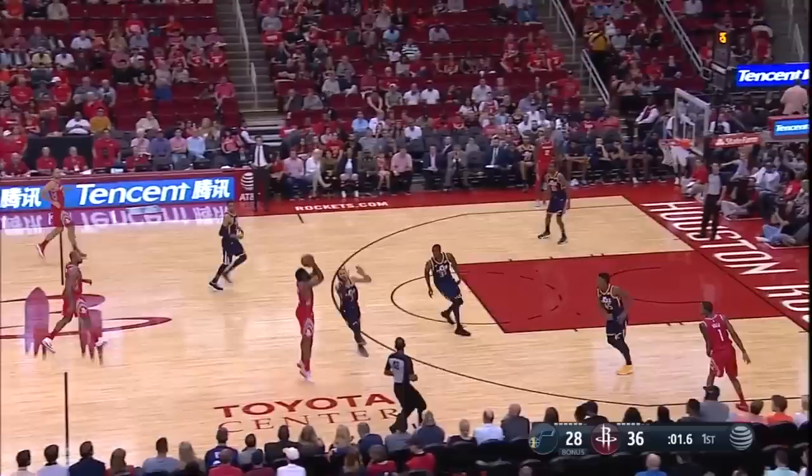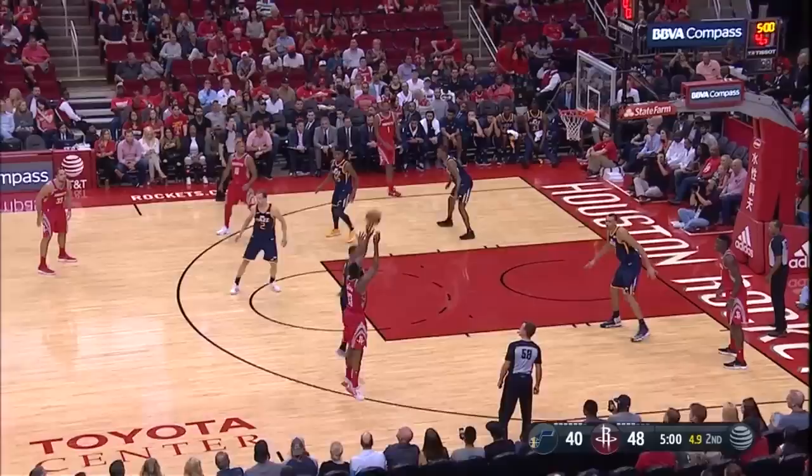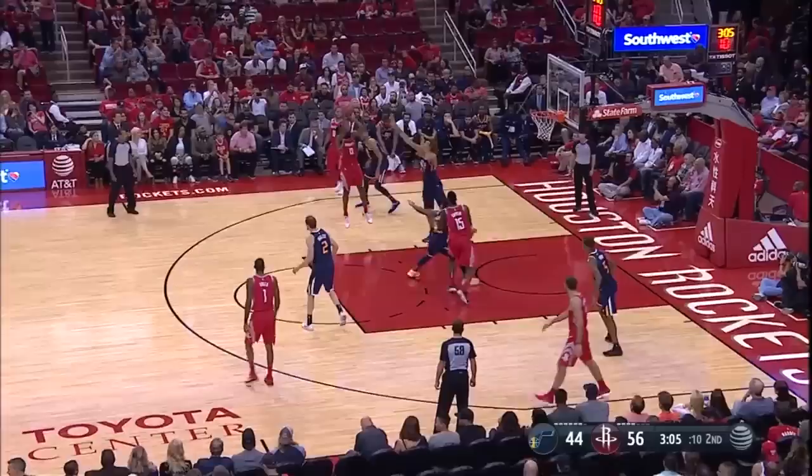Harden pulls the trigger. Got it. James Harden is Houston's strongest. James Harden, 8 for 8 from the field. 22 first quarter points. Switch is made. Shoots it again. James Harden goes over favors. He's playing some good basketball as well. Well, Toronto is my dark horse in the East. They're good. Harden hits again. James Harden, perfect. 10 for 10 from the field.